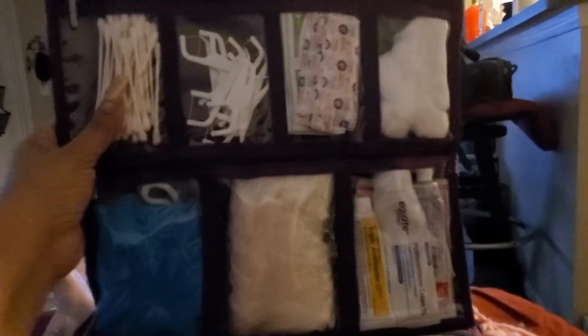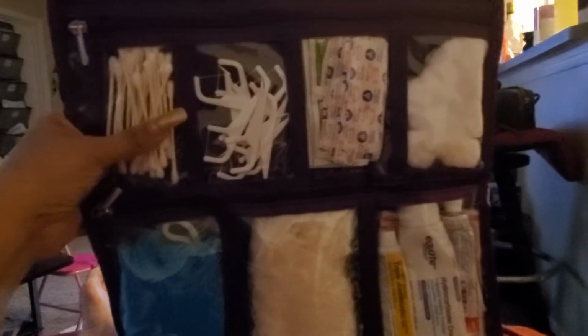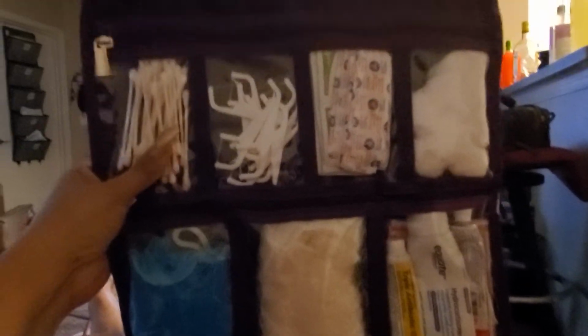I love this little packet thing. When I used to go on the cruise, I used to carry that big shoe rack thing, and it was huge. It wasn't huge packing it, but it came in handy. But I probably still use it. But this is perfect for little trips, little traveling or staycation or visiting somebody's home.